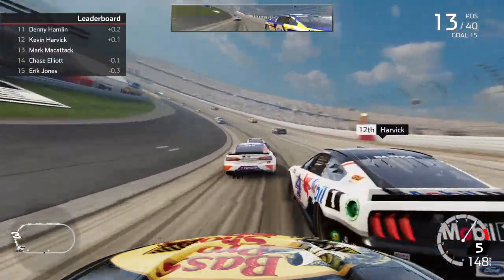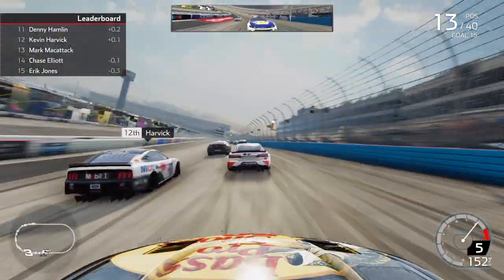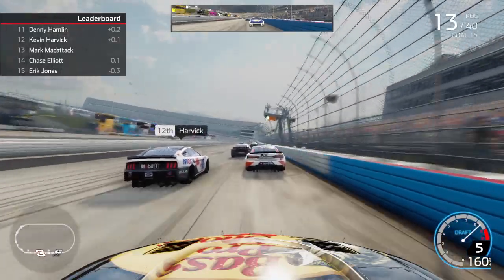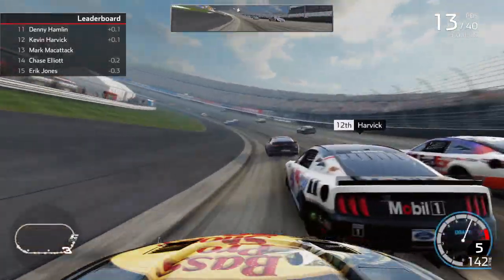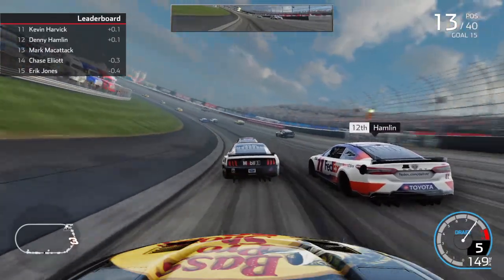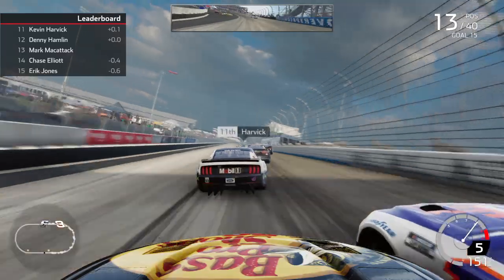We're not going to get through these guys without them either chopping our nose off, getting into the side of us, or us wrecking them. Something will happen here, just stay tuned. We'll just do that, get him moving. Get ourselves front-end damage, but at this point, I really don't care.